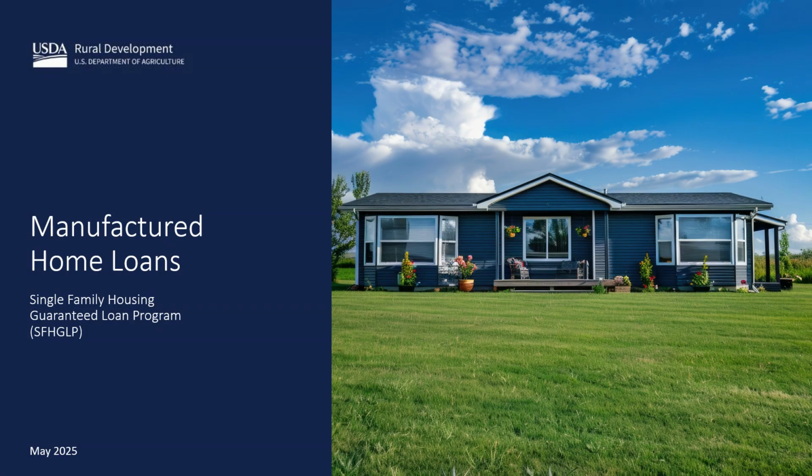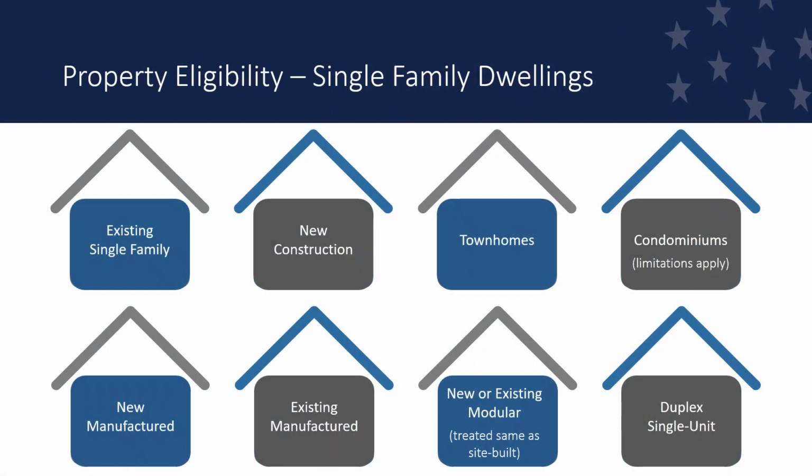Welcome to the USDA Single Family Housing Guaranteed Loan Program training on manufactured home loans. The Guarantee Program allows for most types of housing.